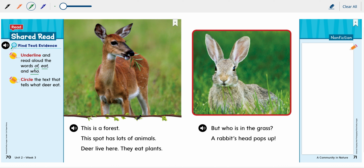Alright, so let's see if you found the correct words. First word was of. See, this is a forest. This spot has lots of. It's right there. So I'm going to underline the word of. Deer live here. They eat plants. And there's that word eat. Just underlining. Nothing else. But who is in the grass? And there's that last word. Last word's who. So there we go. We have of, eat, and who.